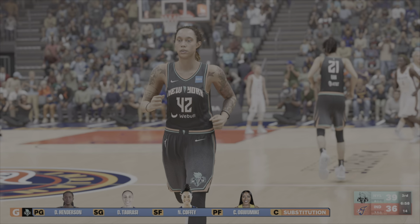Welcome back. The second half about to get underway, and it's been a close one so far. Pass to Taurasi. But they get it back. January, Vandersloot defending. Taurasi left side. Now here's January. Shoots over Vandersloot. January can't get it to go.